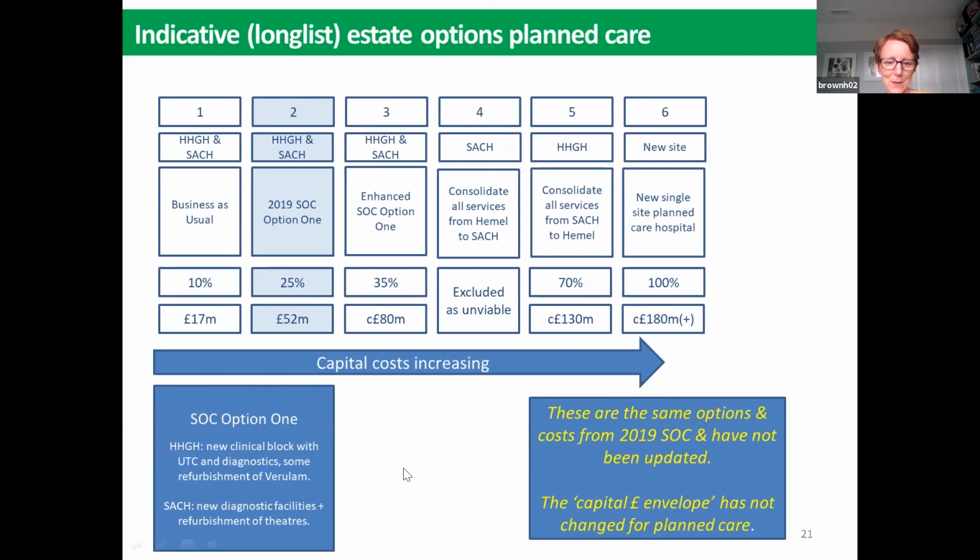And that goes back to what I said earlier about emergency care being the priority for this phase of investment. It doesn't mean that we don't want to see more significant investment in planned care for our population in due course, but in terms of this investment and the immediate priorities, we need to focus on emergency care, and we'll be looking to limit the investment on the other two sites to the things that are essential for the next 15 years.